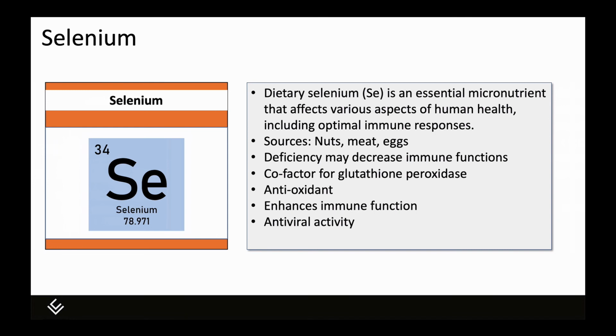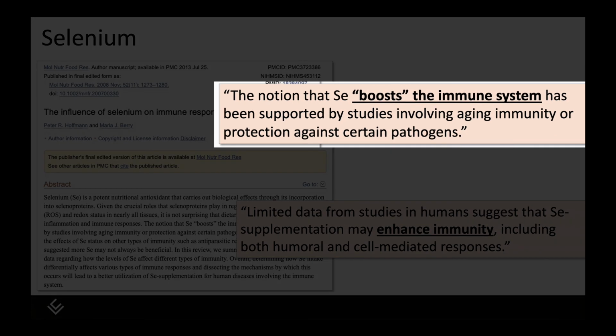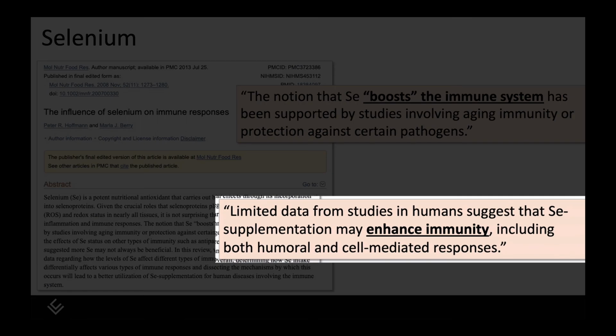Selenium can enhance immune function. It has antiviral activity. And when supplemented in people with deficiencies, it can help reduce the risk of infection. The authors of this 2008 publication state that the notion that zinc boosts the immune system has been supported by studies. And they also say that limited data from studies in humans suggest that selenium supplementation may enhance immunity, both humoral or adaptive and cell-mediated or innate responses.